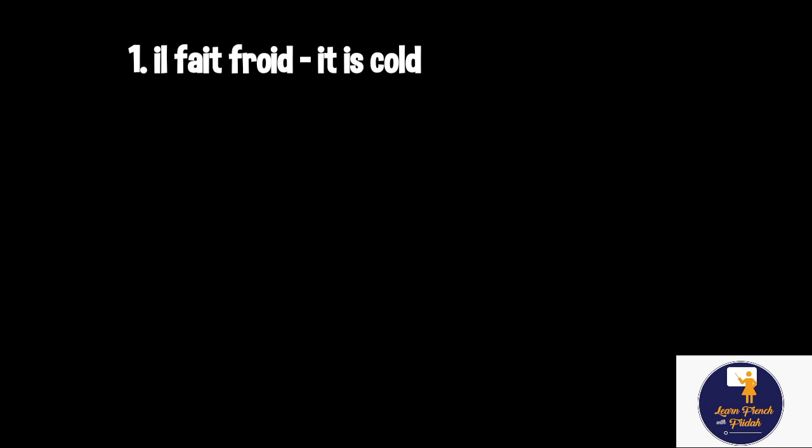The first weather pattern is when it's cold. When you want to say it's cold, in French we say il fait froid. Il fait froid. Répétez, il fait froid. Très bien. That O and I there, we pronounce it as wa and not oi. Wa. That's why we are saying froid, not froid. Very good.